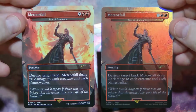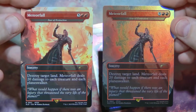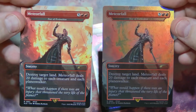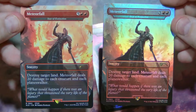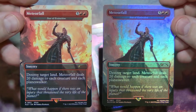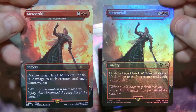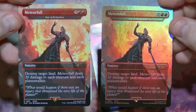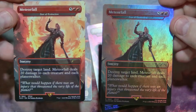I've thought about running this in a dinosaur deck I have just because of the funniness of Star of Extinction, but you get to destroy a land, and then this deals 20 damage to each creature and each planeswalker, which is pretty nuts. The foil there is looking good with the fire in the background, but Joshua Raphael again with the art. I think the non-foil is kind of the way to go on this one. You get to see Sephiroth a little better. The foil does look pretty tight though. I like the rainbow in the background.